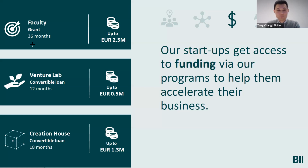The Creation House program is our flagship incubation program, which offers funding in the form of convertible loan notes up to an amount of 1.3 million euros. And this program is all about helping teams with a business plan already in place to start to execute on the business plan, as well as closing any gaps in the company building so that they are in a position to raise Series A financing once they have graduated from our Creation House program.